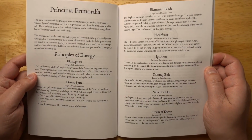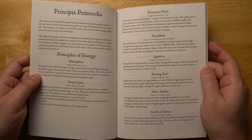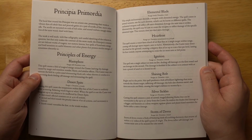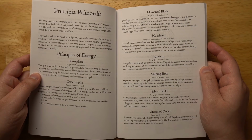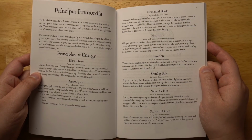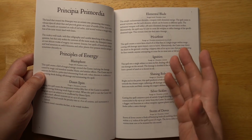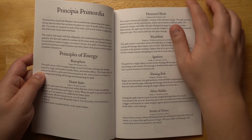So, for example, our first spell book or grimoire is the Principia Primordia. The hand that created the Principia was an artistic one, presenting their work in vibrant dyes of cobalt blue and peacock green on a pair of scrolls of fine snow-white silk. That's nice. I love having actual descriptions of what the spell book looks like. This makes it a really powerful magic item to hand out to wizards.